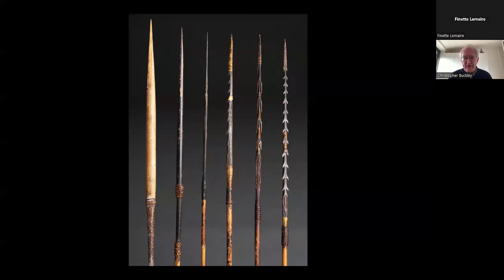And the three arrows on the right have little strips of orchid fiber wrapped around the points. And the strips are designed to come off when they hit an enemy and lodge in the wound. And the idea is, quite frankly, to cause sepsis and hopefully death, because the strips of fiber are extremely difficult to remove from a deep wound.